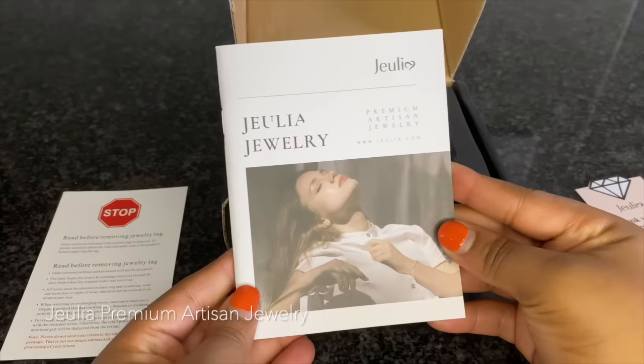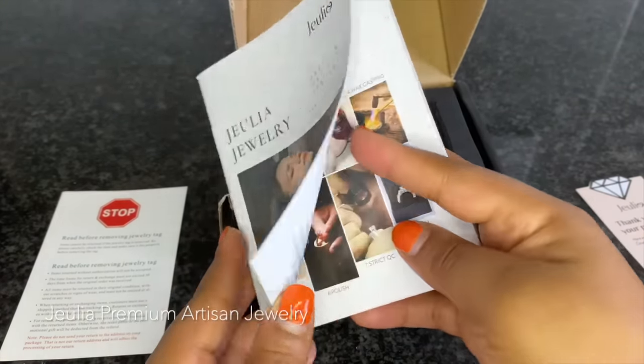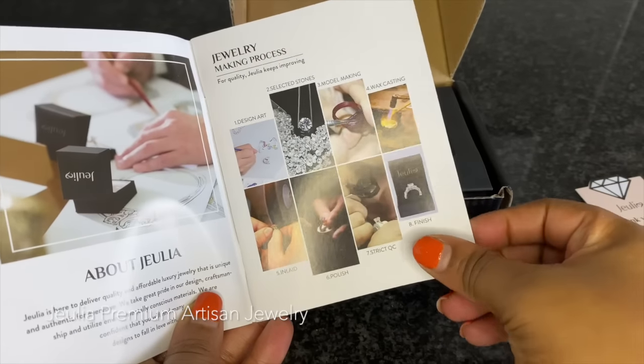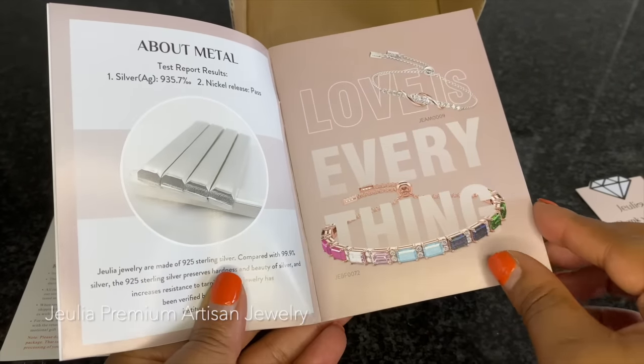The next thing inside of the box is a booklet. It has some of their different collections inside. They offer rings, necklaces, bracelets, bridal sets, pretty much everything for everyone.